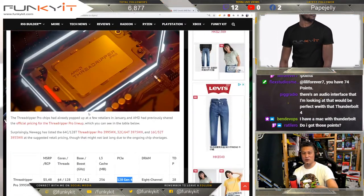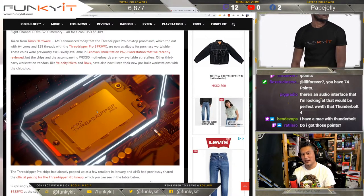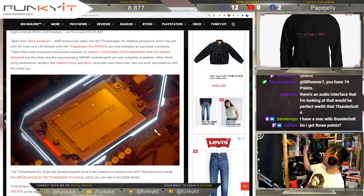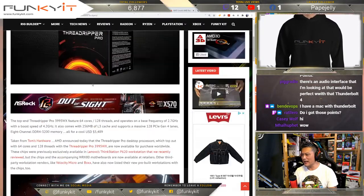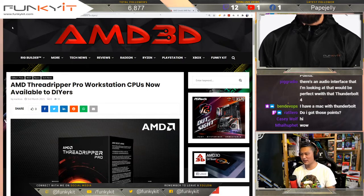Yeah, these won't fit in your regular mainstream gaming boards. These are like pro workstation boards, TRX40. You get one of these, then yeah, it'll work. But yeah, very nice. You can tell where AMD's heading. You think, where's Intel?